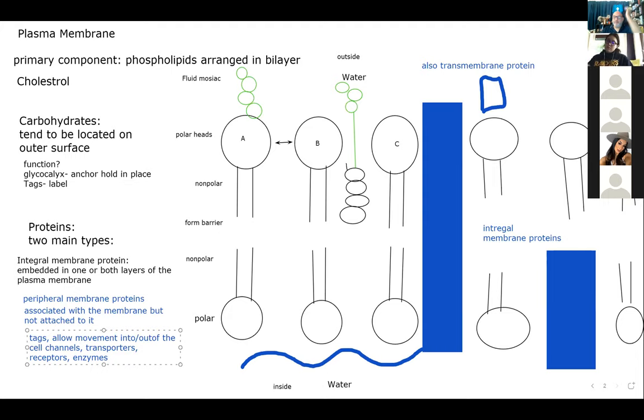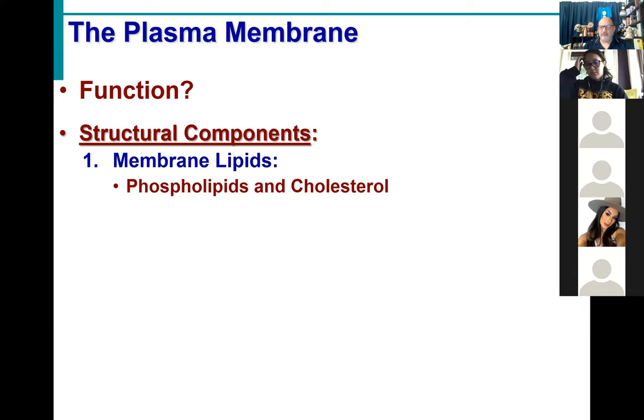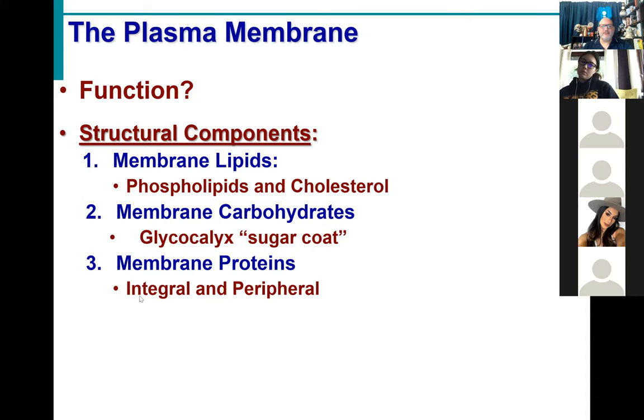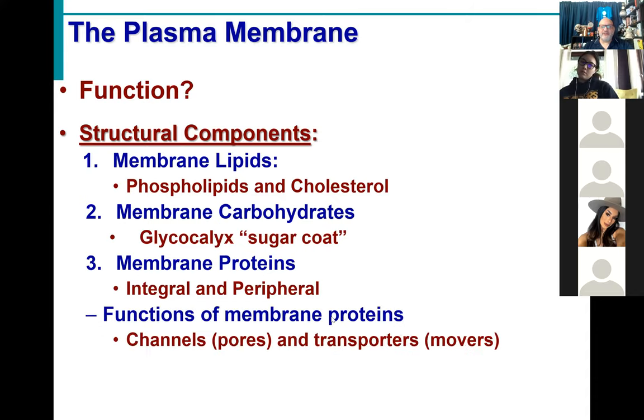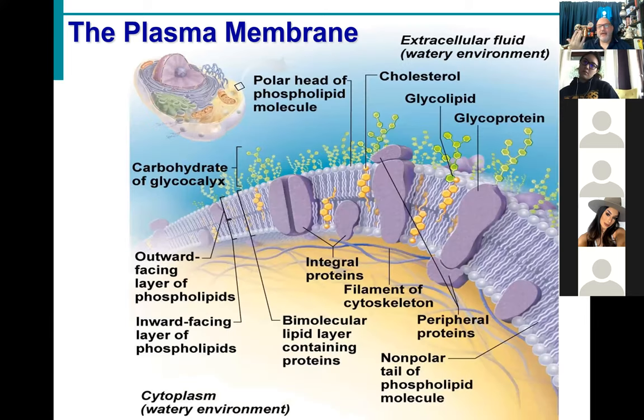So notice we've made a bit of a mess of our picture here, but if we look at the pretty picture from your textbook, that's exactly what it looks like as well. So again, we talked about those membrane lipids, the phospholipids and cholesterols, membrane carbohydrates like the glycocalyx or other types of tags, integral and peripheral membrane proteins like pores and movers, receptors, enzymes, markers, linkers, all those kinds of things. And when you put it together, it really is a big, huge mess, right? That simple line we draw on the outside of our cell has a tremendous amount of stuff going on.